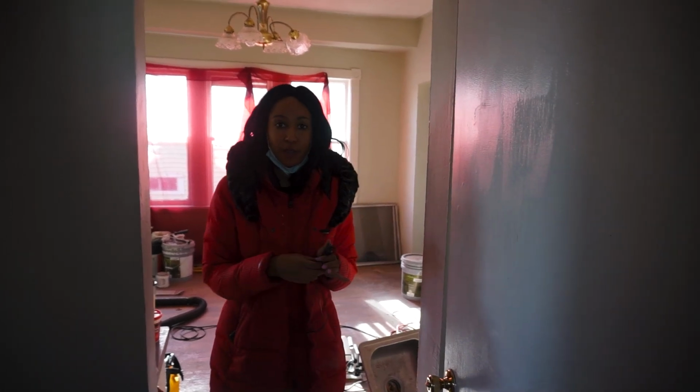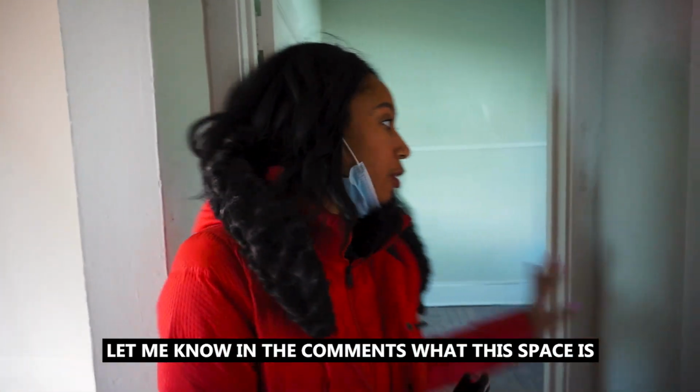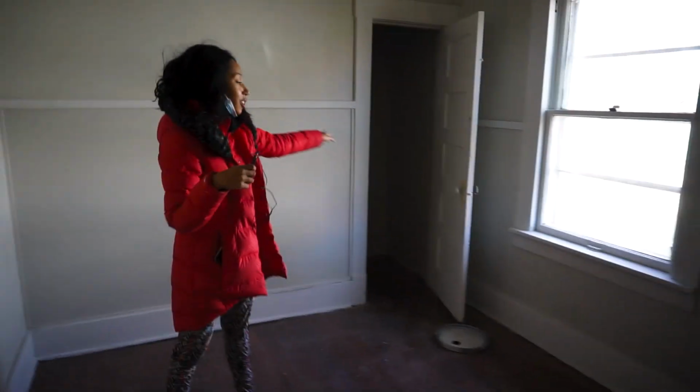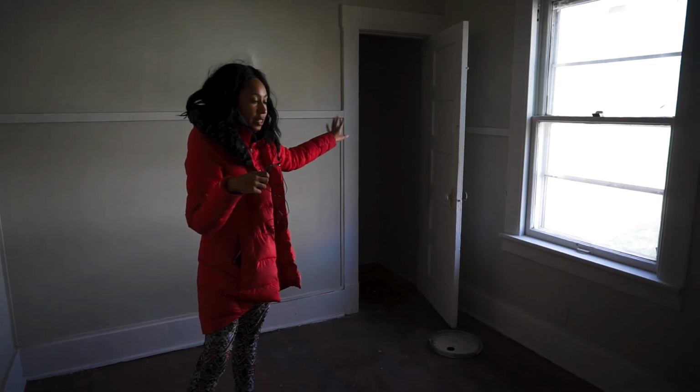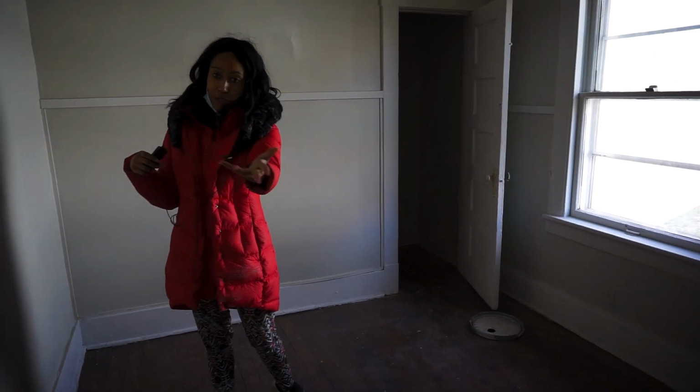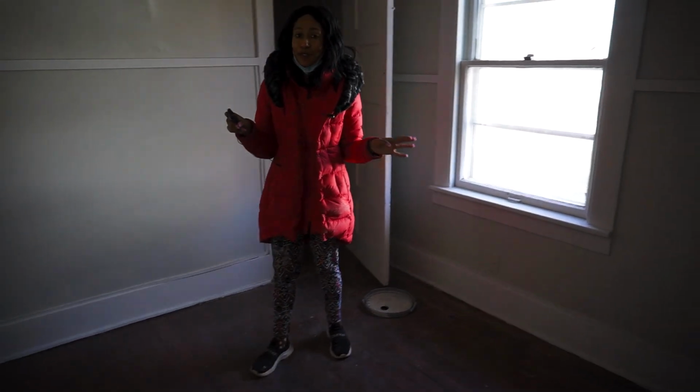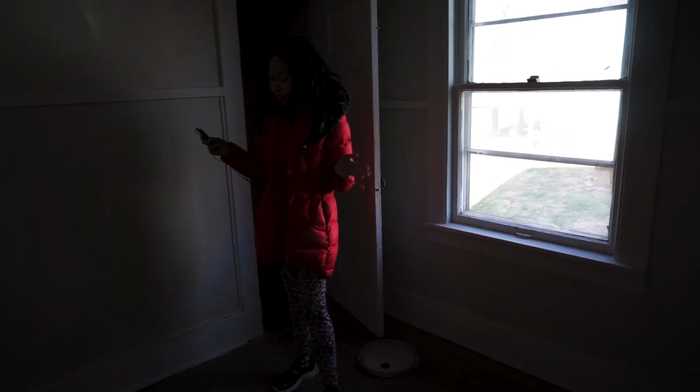Now I'm gonna take you to where I think is the nursery. If you are familiar with old Victorian homes or older homes, maybe you can let me know what this little flex space is, but you go into here, which is in between another room. So this room, you go upstairs, and this room is out into the living room and bathroom. So I think this would be great used as a nursery for an infant, you know, something like that.